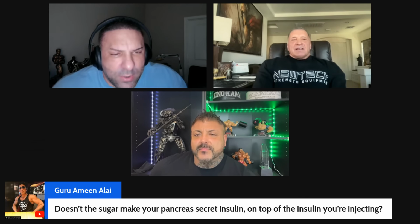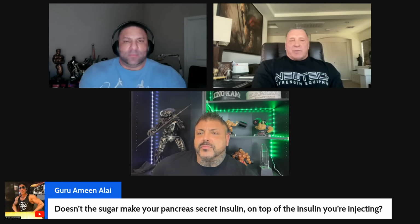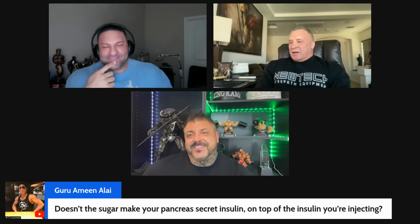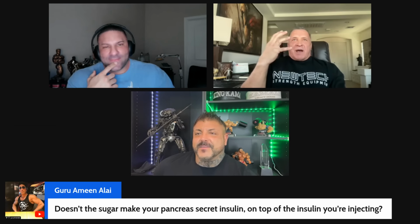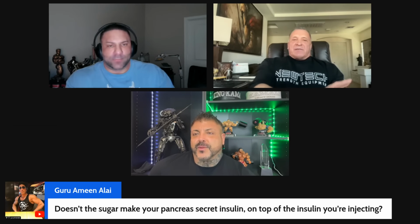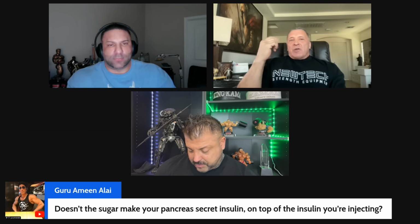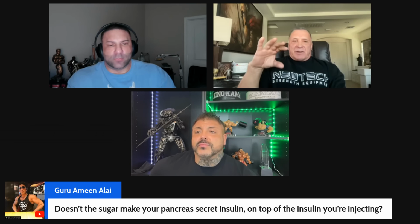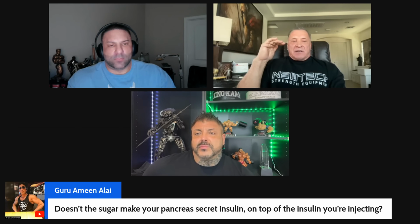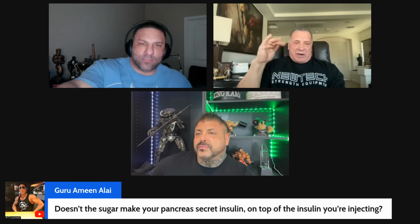Doesn't the sugar make your pancreas secrete insulin on top of the insulin? You're supposed to be an expert in that anyway, right? Of course, any kind of carbohydrates turn into glucose, and the elevated glucose is going to trigger beta cells of the pancreas to release insulin. Of course. But when you inject insulin in advance, insulin is already there. And that sugar is transported with exogenous insulin. Endogenous doesn't need to be made because it's already transported.